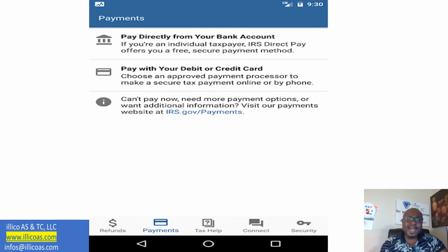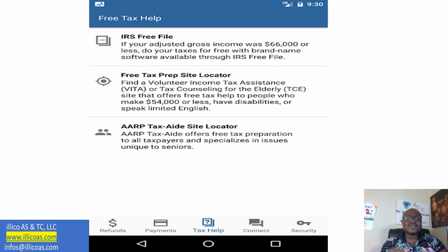The third part of the application is free tax help. Right now the IRS has some programs in place that help people who cannot afford to go to professional tax preparers. You can look up online for people.